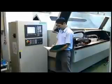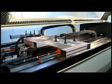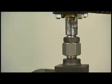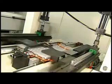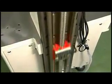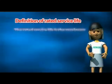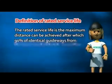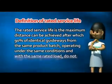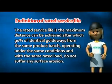Because of the great variability in linear guideway service life, there will be differences in the service lives of guideways from the same batch, even when they are used under the same conditions. This is largely attributable to the inherent variability of materials' fatigue characteristics. The service life of a linear guideway is therefore usually given as the rated service life, which is defined as follows. The rated service life is the maximum distance that can be achieved after which 90% of guideways from the same product batch, operating under the same conditions and with the same rated load, do not suffer any surface erosion.